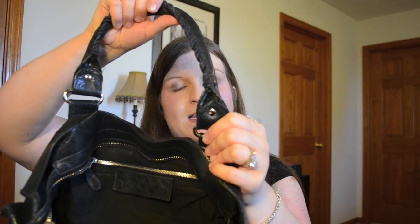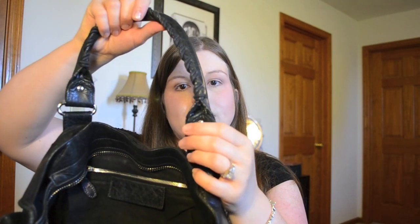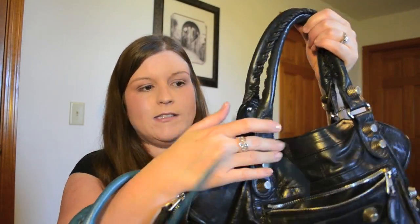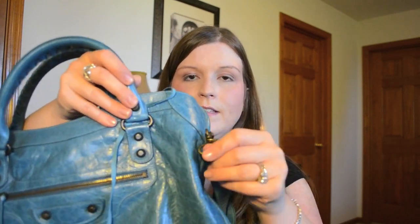The rivets on this bag are the same. You have a rounded piece with a notch in them, so you definitely want to get a picture of those as well. And then another area that you can look at on the bag is this rounded area. It should have a similar shape to the bail here at the side that connects the handles of the bag to the rest of the bag. So you can see that this is a rounded shape and this is a rounded shape.